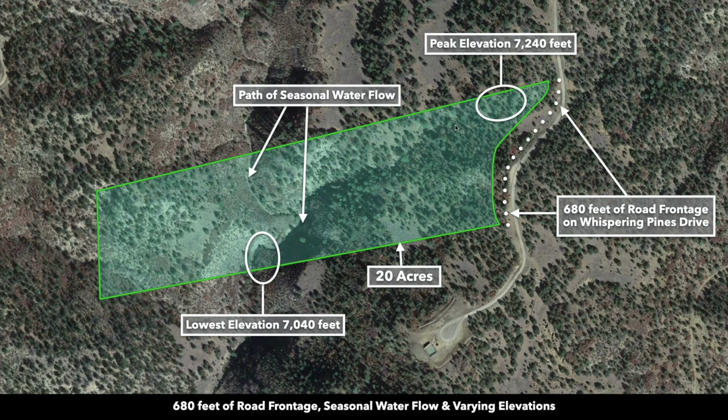This is the 20-acre parcel highlighted in green. There you have the road access along the entire east boundary of the property. Again, that's roughly 680 feet of road frontage. You have the high elevation point here in the east portion of the property. This is that ravine where there's the path of the seasonal water flow.